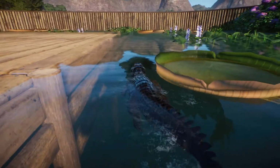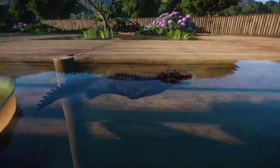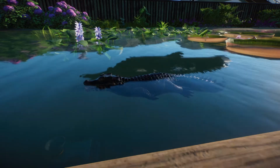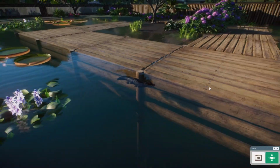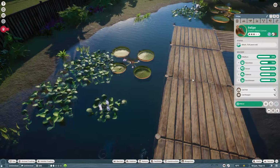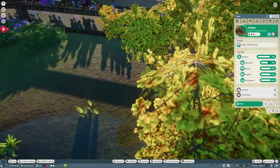I don't think they dive. I think they only swim up top, like with the otters, you actually see them dive. I'm not sure about these guys, because I haven't seen them dive at all, but you know, still really pretty. It's the other one. Caiman number 2, where are you? Probably hiding in the bushes.